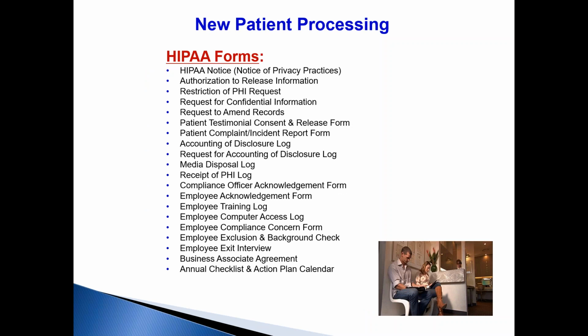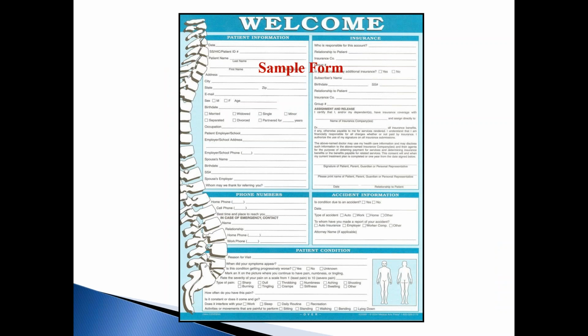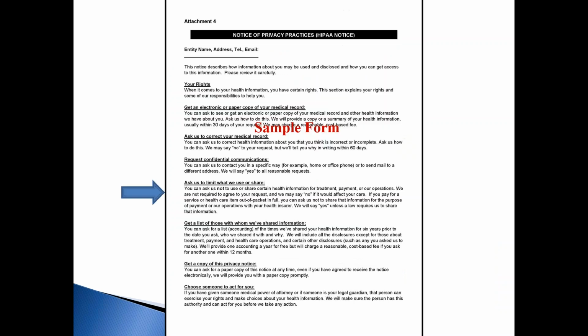I was working, again, another story I'll share with you, working with a doctor, reading his HIPAA form. That's that new patient form. Here, I think I have, here's a sample. Oh, this is a welcome form. Here, notice of privacy practices. Every new patient should be signing a HIPAA form.